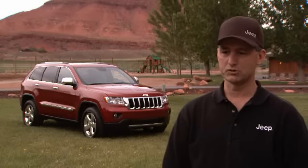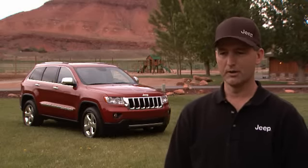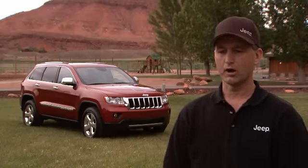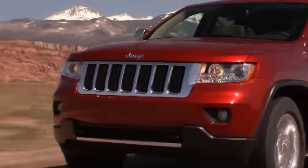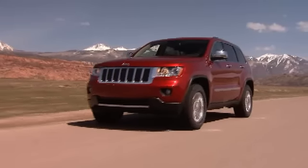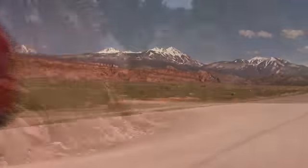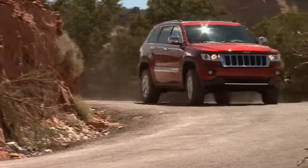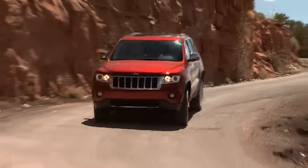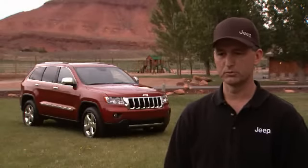And while we kept the names the same as the prior Grand Cherokee, they're really different systems for the new Grand Cherokee. Quadra-Trac 1 is an all-new single-speed T-case, very lightweight, fuel efficient. It has a fixed torque distribution, 48% to the front, 52% to the rear, combined with brake locking differentials front and rear to move the torque right and left.